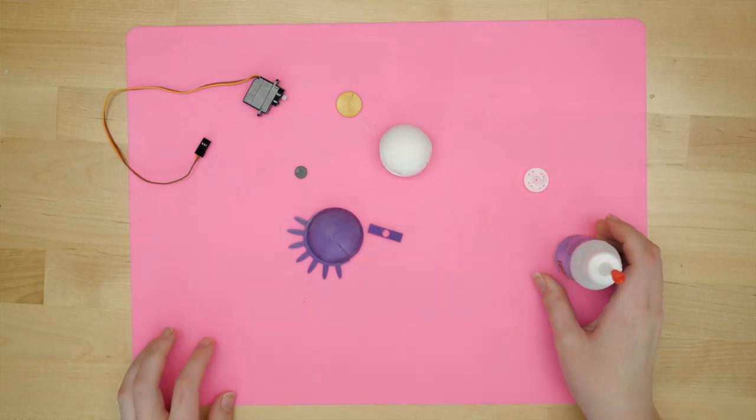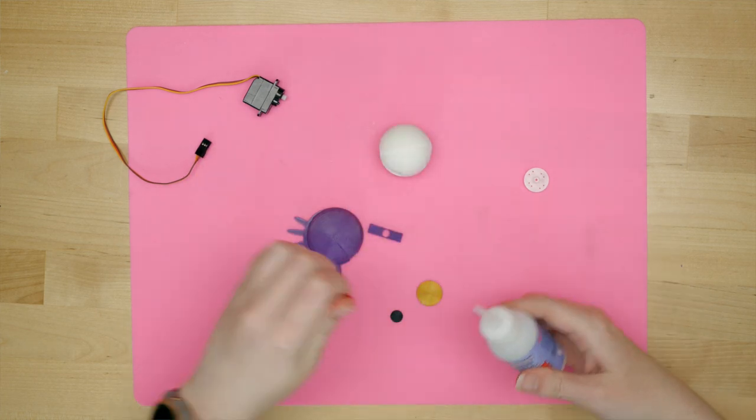I used CA glue to attach the iris and pupil to the eyeball, and the lever arm to the eyelid.